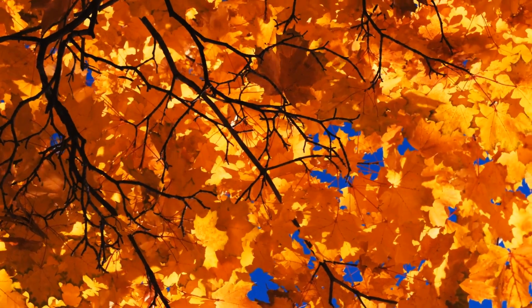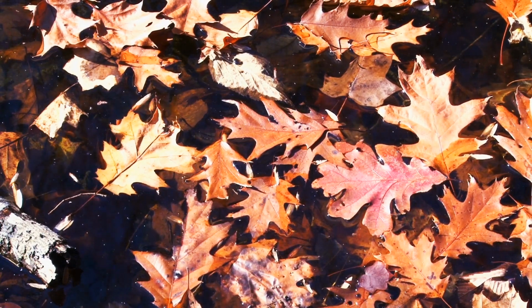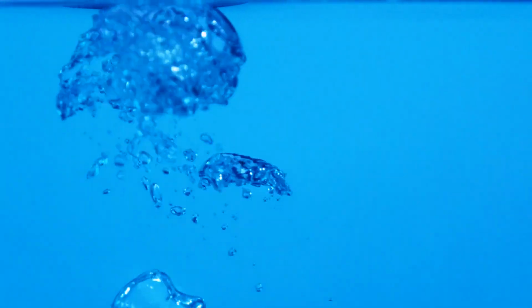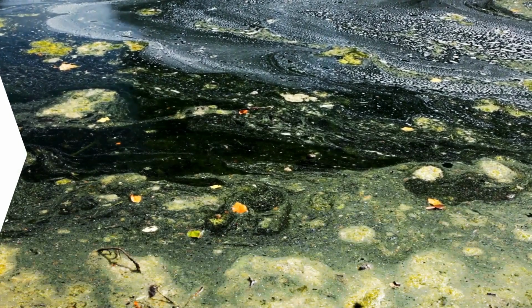These bubbles appear when dead animals, leaves, and plants fall into the water and get consumed by bacteria. These bacteria later excrete methane gas. Wow, I can smell it from here.